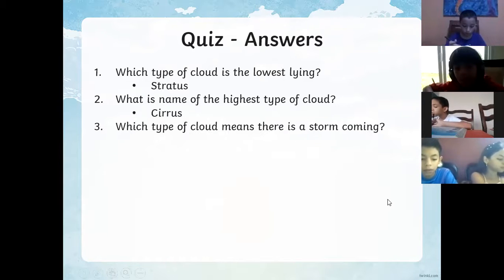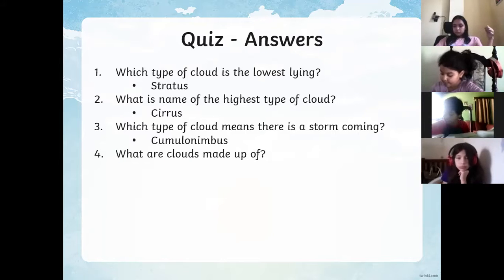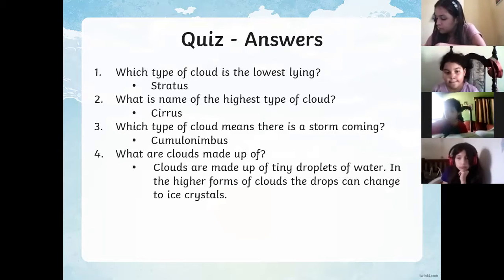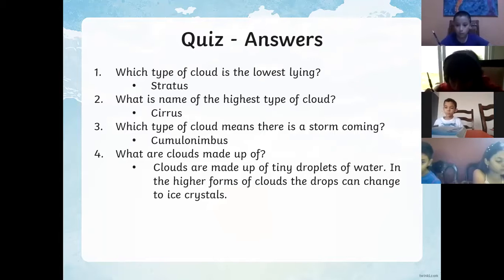Number three, which type of cloud means there is a storm coming? The answer is cumulonimbus. Four, what are clouds made up of? The answer is, clouds are made up of tiny droplets of water. In the higher forms of clouds, the drops can change to ice crystals. That is the answer. And I see you copied the answer because you didn't answer. Ha, ha, ha. I check you, people.